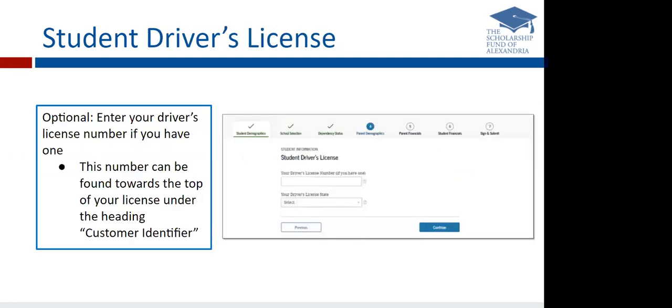The next question is completely optional. They're asking you to list your driver's license number. Regardless of whether you have a driver's license or not, it's not necessary to complete, but if you would like to add it, the number can be found towards the top of your license under the heading Customer Identifier. Once you finish with this section, select Continue.